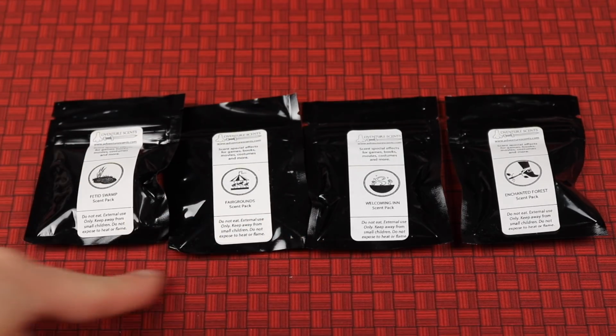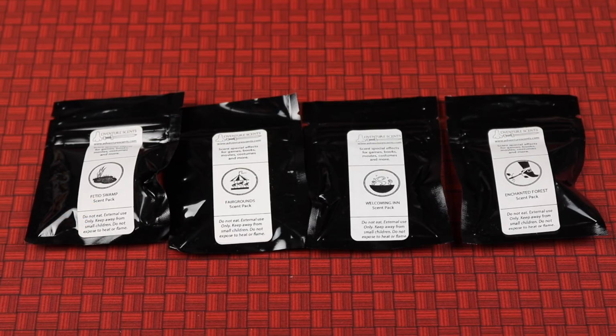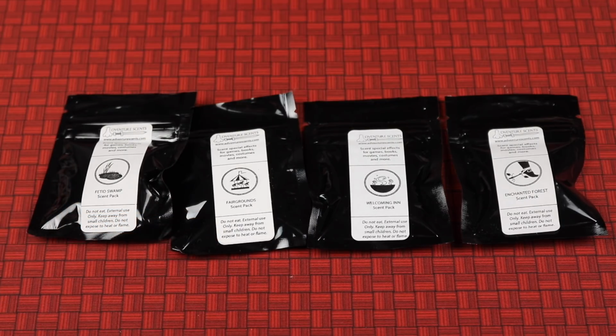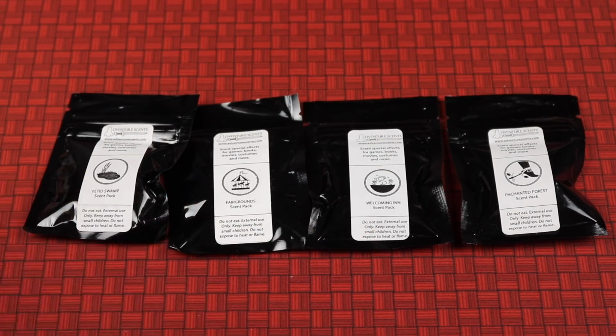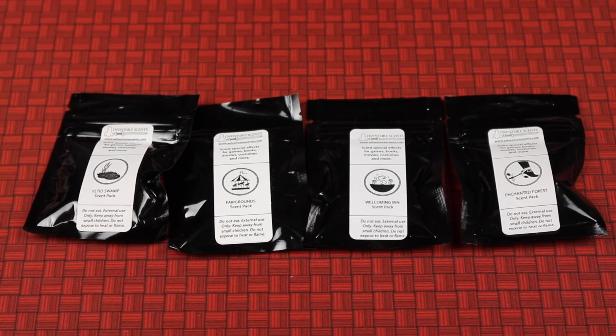A couple more scents I just want to talk about. This swamp here, it really did sort of smell like moss. It was very interesting. Fairgrounds was one of my favorite. It actually smelled like popcorn and candy. Really cool. Any type of carnival type game, things like that. The Welcoming Inn, it was really interesting. It smelled as if you really did walk into an inn. It smelled like food and pasta. It's really hard to explain, but I really enjoyed this one. And the Enchanted Forest sort of smelled like a mix between the Mountain Woodlands that I showed you earlier and the Magic Shop. So there's just some comments on how some of these smell.